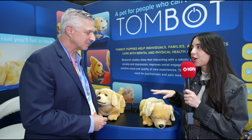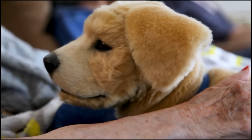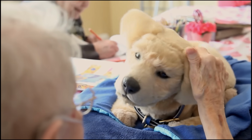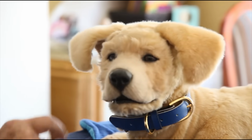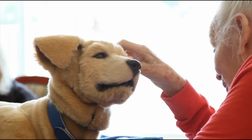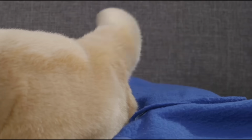You mentioned that you can select multiple personalities. Can we dive into that? People can program behaviors that they either want more of or want less of. For example, many seniors with dementia have a lot of difficulty stimulating a robot to be interactive. Many of them are nonverbal at a certain point, or they have trouble actually touching the robot and initiating it.